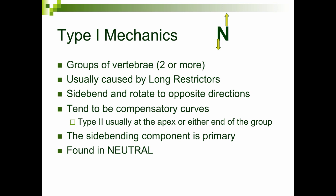So we're going to learn that when we diagnose these, you're going to have your patient flex forward and extend back. And when you look for these specifically, they will be found in neutral when people are just sitting there in a normal spinal position.